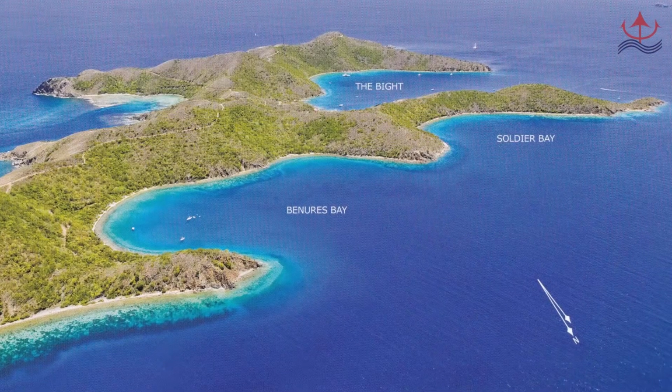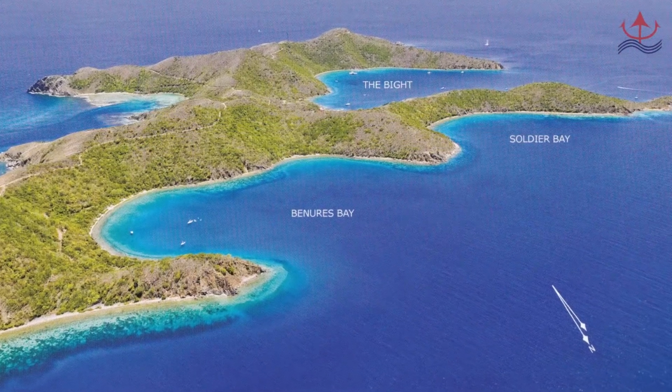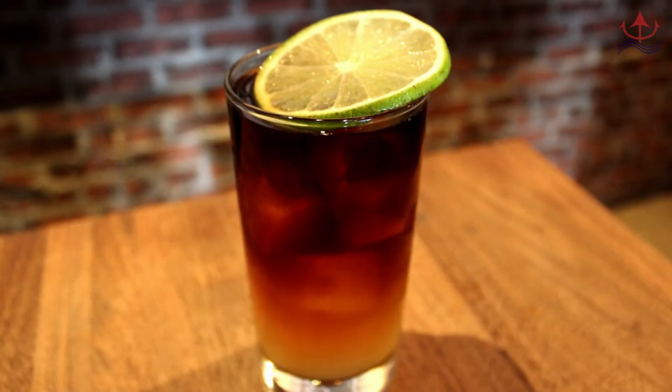This is a beautiful and very sparsely used anchorage, and frankly perfect for sunset watching with one of our Sundowners of the Month in hand.